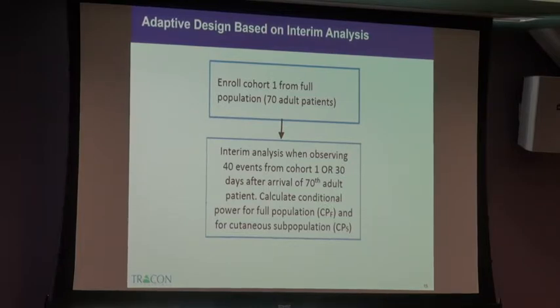Is there a concern that pediatric patients could respond differently? It's a great question, too. I didn't go into that level of detail. So the disease is rare overall. It's really rare in children, too.